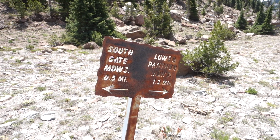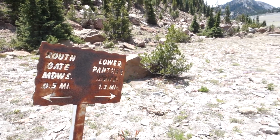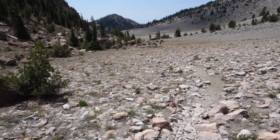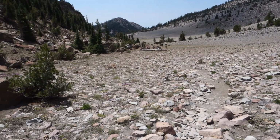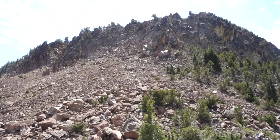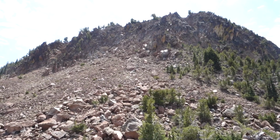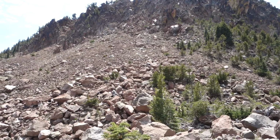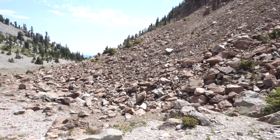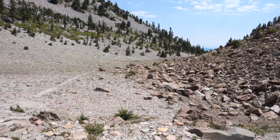Now we are at the gate. There's a trail fork here, and we're going to go left to South Gate Meadows, but if you go right, you take this trail down here, it goes to Lower Panther Meadows, and then off to Gray Butte, which is what you see really in the center there in the distance. We've gone through a little saddle. We're starting the descent to South Gate Meadows. This is Red Butte. The trail goes right under Red Butte. And there's the trail, and that's where we're going to be hiking.